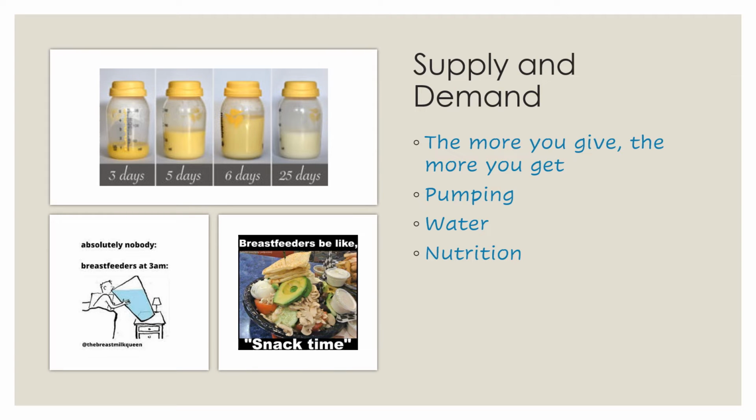You may feel like all baby wants to do is nurse. This is called cluster feeding. It's baby's way of saying, I need more milk. Your breasts take the hint and produce more to accommodate baby's need. It's important to your milk production to make sure you drink enough water, 16 cups or 128 ounces a day, and eat enough, an extra 330 to 400 calories each day.